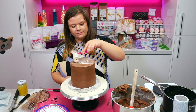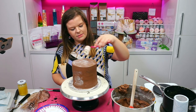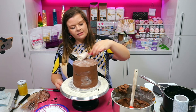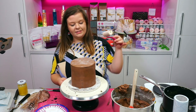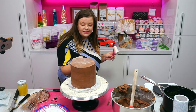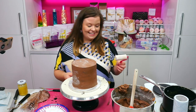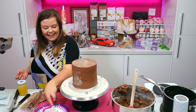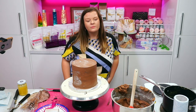Even though we're using white icing sugar here, it just gets absorbed into the cake. This is amazing. And don't press too hard, just nice and light. I'm just like, I can't even think of the word, I got begozzled. I think I made that up. I love that. It's nice to show people as well.